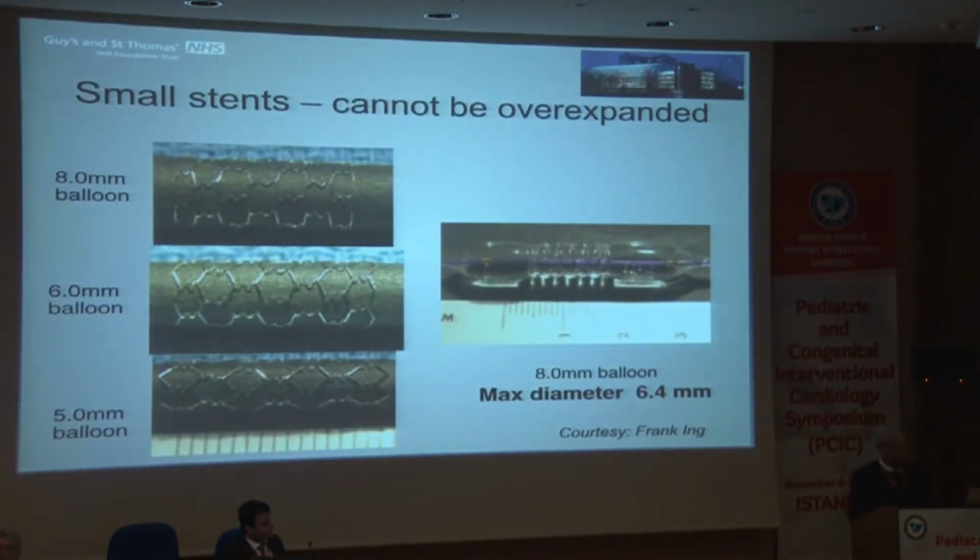Now, what happens with small stents? We always ask the question, if we put a small stent in and over-dilate it, what will happen? Here is a Genesis stent that has been dilated to 5 millimeters, and as it is dilated more to 6 millimeters and 8 millimeters, you can see how there is shortening and there is distortion of the closed cells.